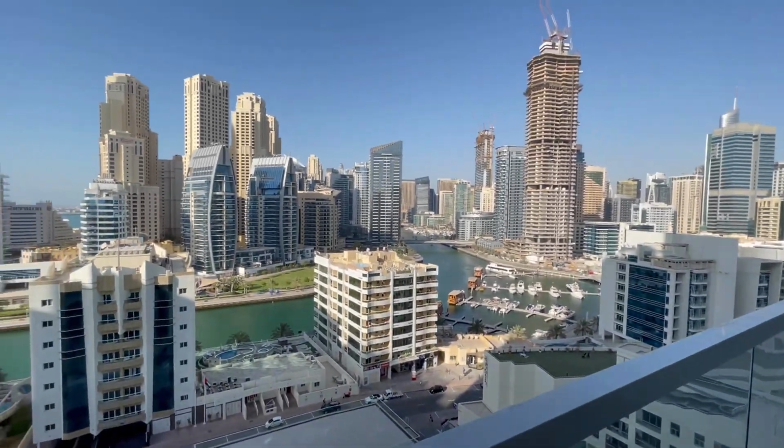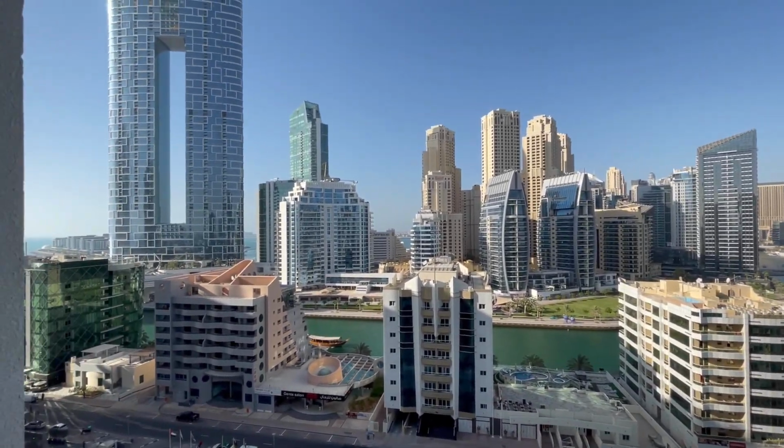And let me show you the view real quick before we leave. We've been in Dubai for more than a month now. Here's the view from our Airbnb. Pretty amazing.